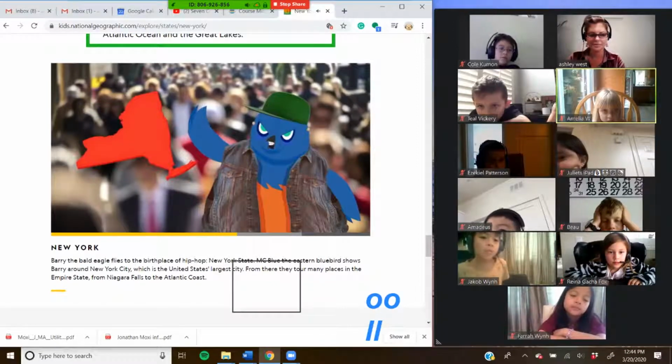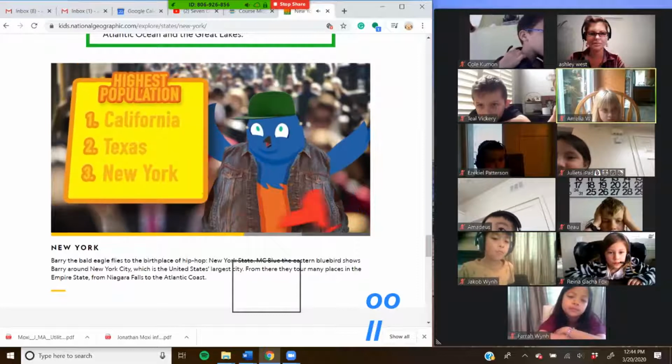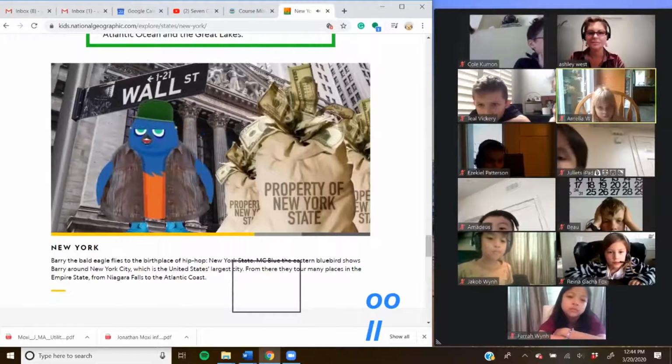New York State is the 3rd largest state population in the country with almost 20 million people, behind Texas and California. Wow. New York is also the 3rd largest economy behind the same 2 states.